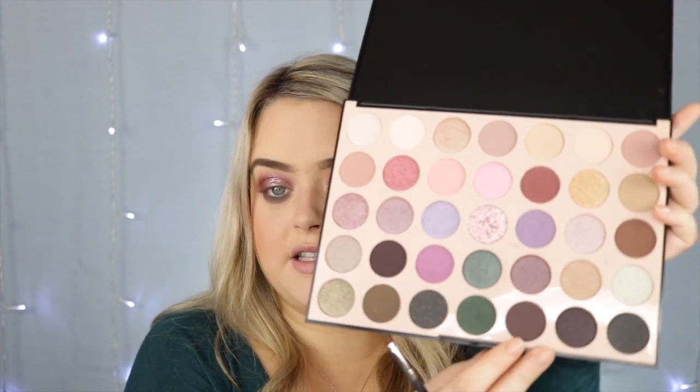So here we are. Okay, so I'm going to go in with some liner, and I think the liner that I'm going to use is this one. It's right next to the dark green matte shade. So I'm just going to dip into that shade, and I'm just going to line my eyes, just kind of how I do it every other time.